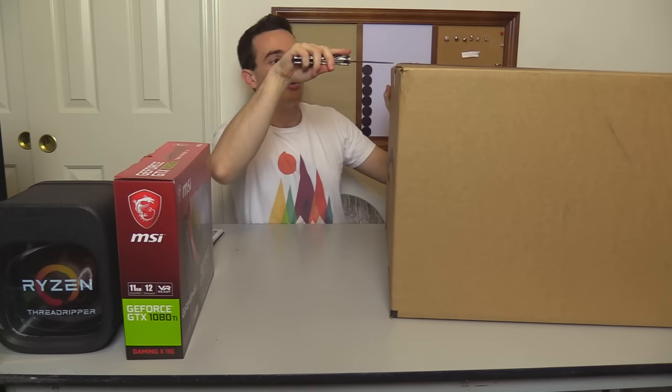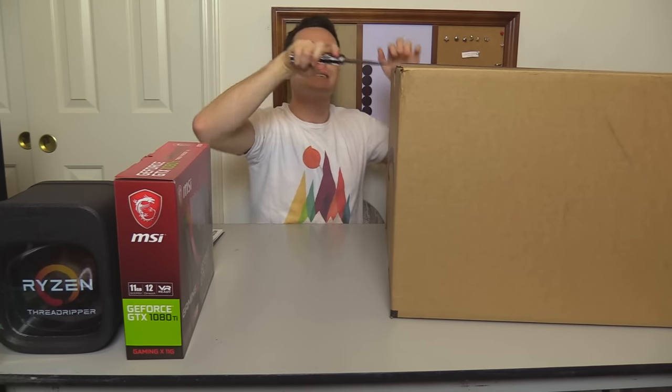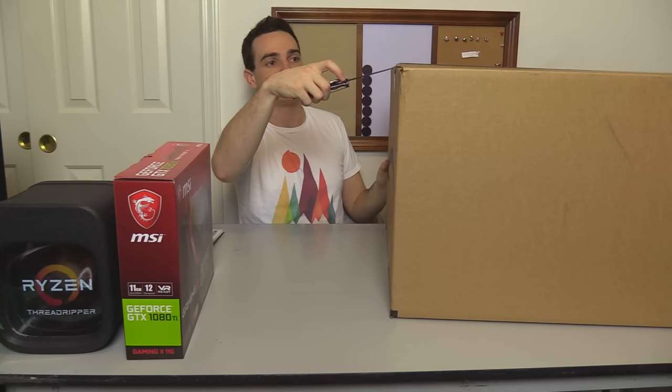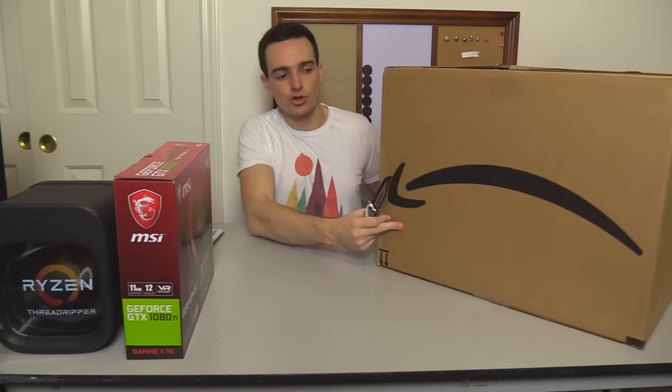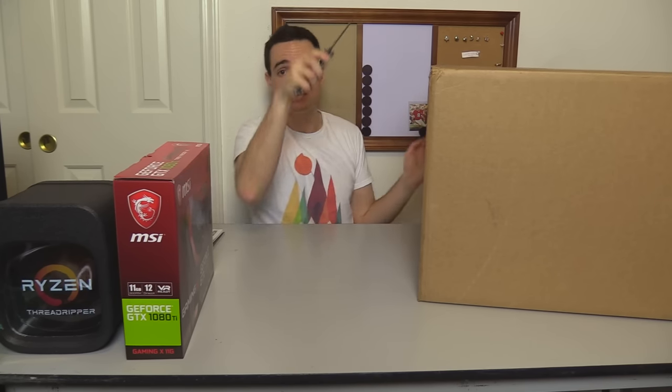We've got to cut this open right here and take out the case of the PC itself. Now this case, it's a pretty cool looking case, honestly. It's not a spectacular multiple LED, flashy lights, all that stuff, because I don't really care about that for the PC, because it's going to be under the desk. You don't really see it. It's not really a big necessity on a PC build.